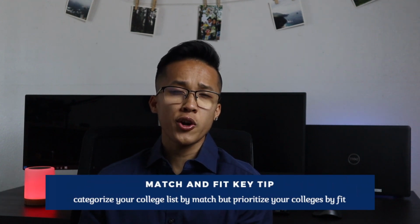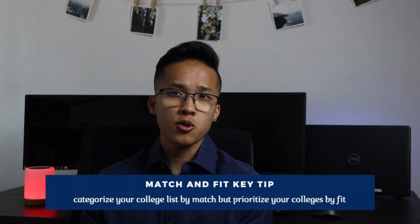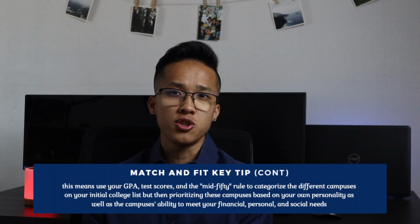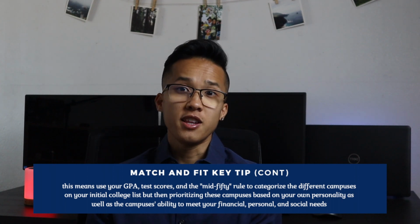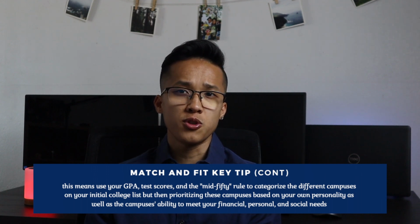When working with high school students as a college advisor, I always told them this one really important rule that I follow, and that is, you should categorize your schools by match, but prioritize them by fit. Create a college list and categorize the schools based on how well they match you in terms of your academics. And then from there, narrow down your list and prioritize the schools that fit best with you and your needs.